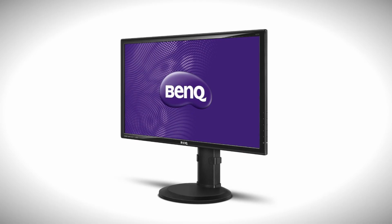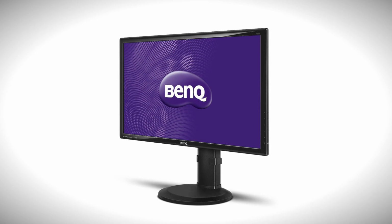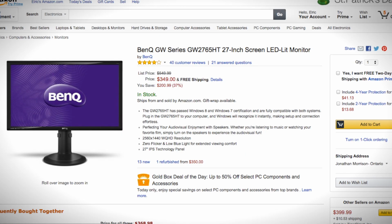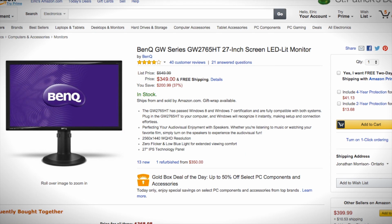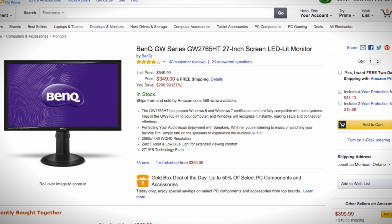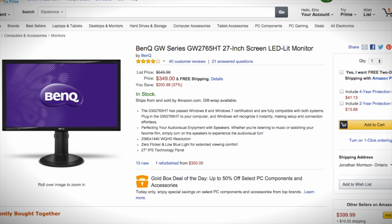So, do you need something to actually play your games on? Then the BenQ GW Series GW2765HT might be just what you're looking for. This is a 27-inch LED backlit monitor for $349. This is a savings of $200, so 37%. This monitor is normally $549.